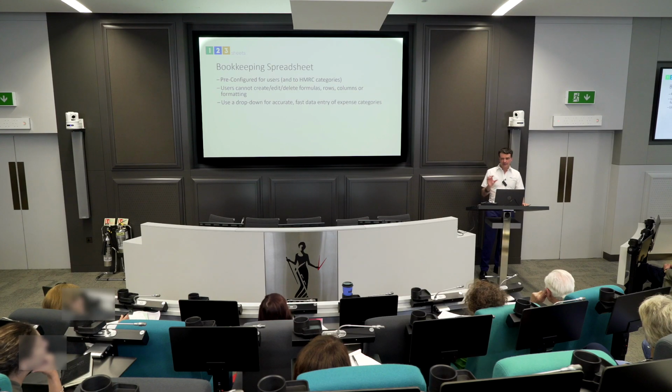And the beauty of that also is you can lock the drop-down to only be the HMRC category. So if a client decides to start typing in that cell, even though it's a drop-down, when they then press enter at the end or they try to tab across, it will basically tell them, sorry, you can't do that. It's not one of the listed things, and it will just take it off.